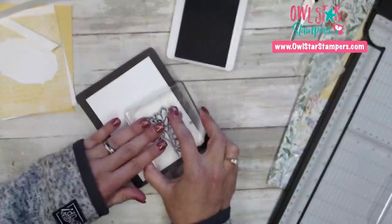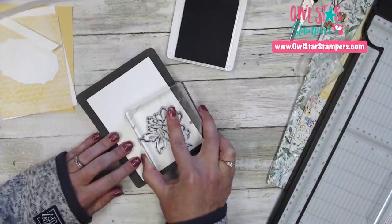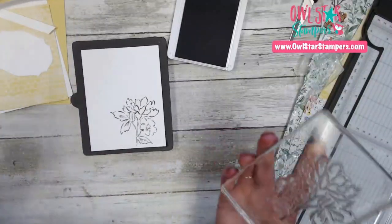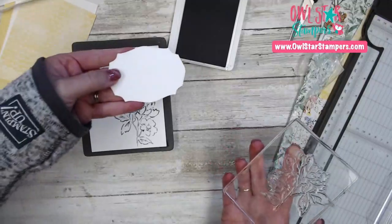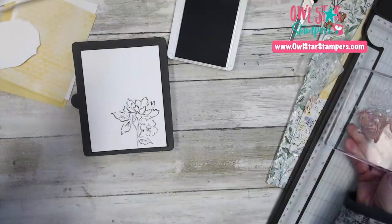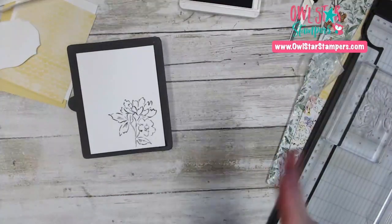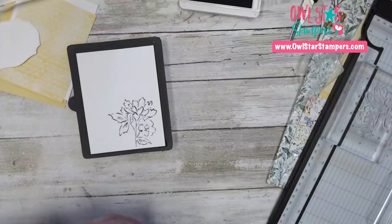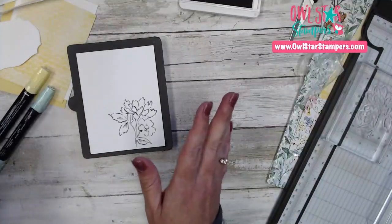And then we have it stamped. Hi, Louise. Thank you, Linda. The Tasteful Label dies. That's what I used for this one right here that we're using. Linda's awesome, in providing that for us. Thank you, thank you.